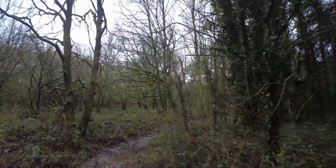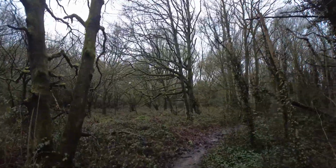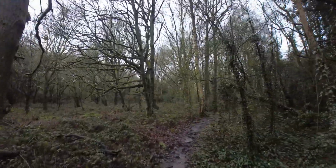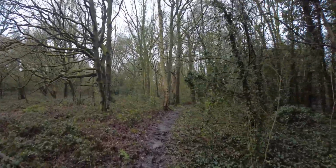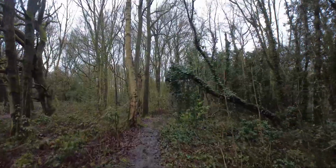So rather than bore you with the entire trip, I'll cut to some time lapse, unless I find some relics of the old tramway. So cue the time lapse.